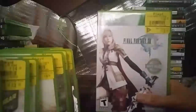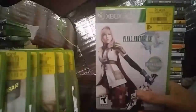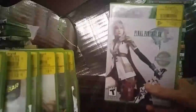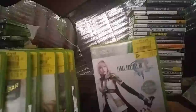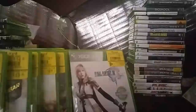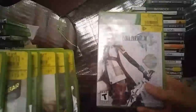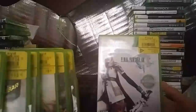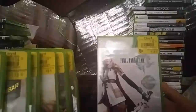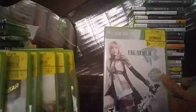I heard this was a very divisive entry in the franchise, and it's also a franchise that I've been very on the fence about because for the most part, every single numbered entry is its own standalone experience, and as a result, I really don't know where I want to start with this franchise. I also own Final Fantasy X, and I think Final Fantasy VI, and a couple others, which I'll be showing off in a moment, but I just don't know where to start. If you guys know which game I should start with, please let me know in the comments.